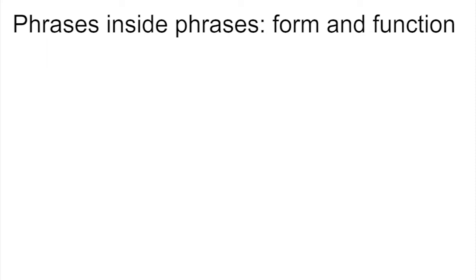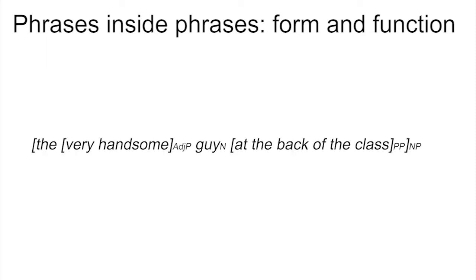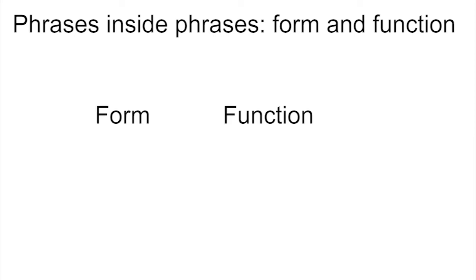Phrases inside phrases, form and function. Another thing that we see from the example we just discussed is that it is possible for a phrase to have another phrase inside it. You may be confused about how this works. For example, we said that at the back of the class was a post-modifier in the noun phrase, the very handsome guy at the back of the class. But we also said that it was a prepositional phrase. How can it be both things at once? There's a very important distinction in grammar between the form and the function of a word or a phrase, the difference between what it is and what it does.